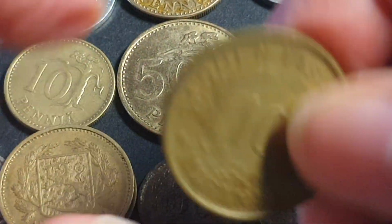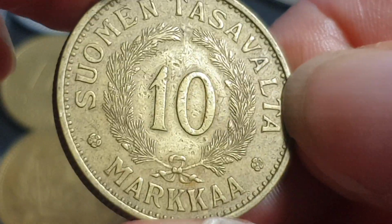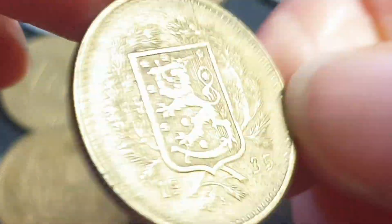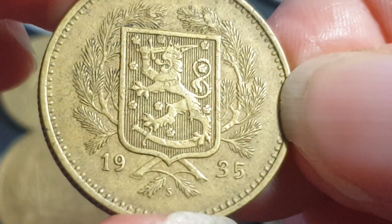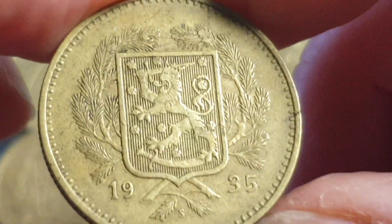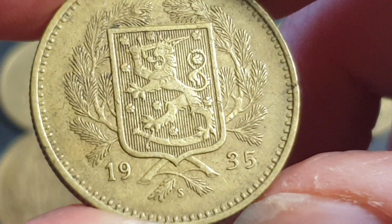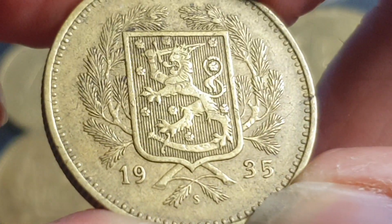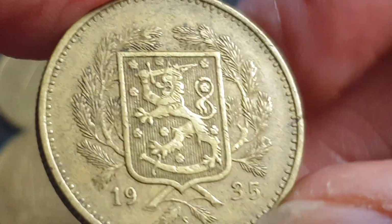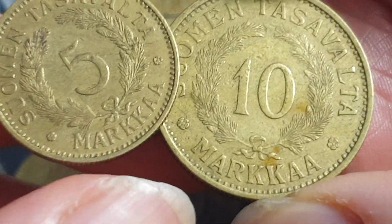But the piece de resistance is this coin here. It's in lower grade, I would say probably EF. And this is 1931, and has a mintage of 81,000. So 81,000 is quite low, and in this condition, you'd probably be paying $20. So these two coins here, if you were to sell them, you'd get at least $20 to $30 for them.